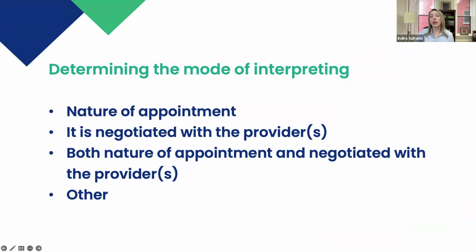For those who said other, the participants shared that some of those had to do with nature and modality, right? So it was in person versus remote. Some negotiated with both provider and patient, in addition to determining the modality itself. Some said that it was based on preference. So the mode was determined based on the provider's or the patient's or the participant's preference, right? And some of the examples were specific to American Sign Language, or ASL, where language preference and ability were also taken into account. Some also shared that it was interpreter choice.